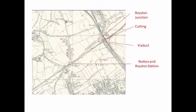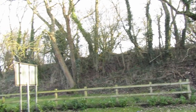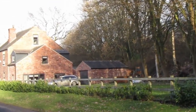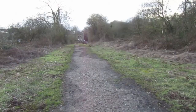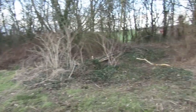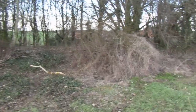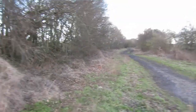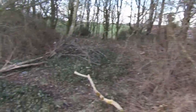The second station we come to was Notton and Royston, which was up on this embankment. The station house survives and is now a private residence. There are no remains of any platform here, but we can see where station buildings once stood.